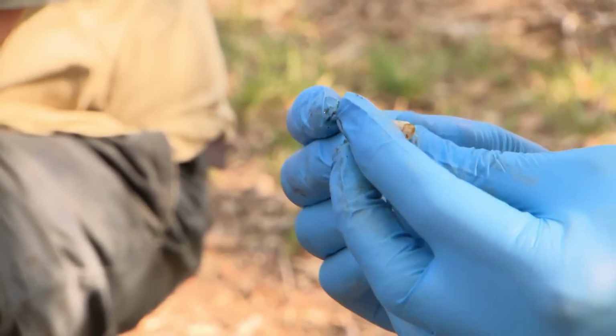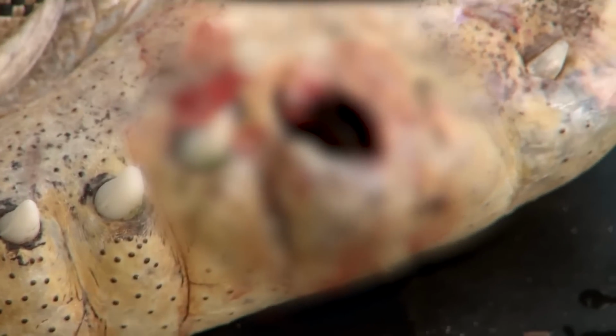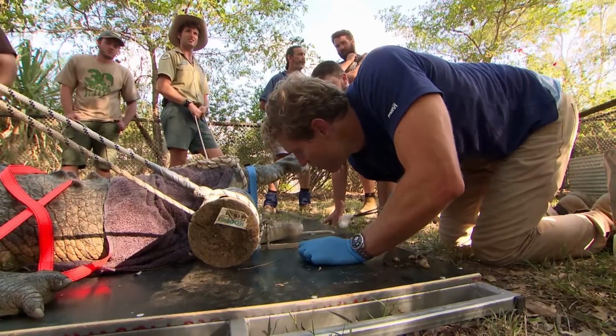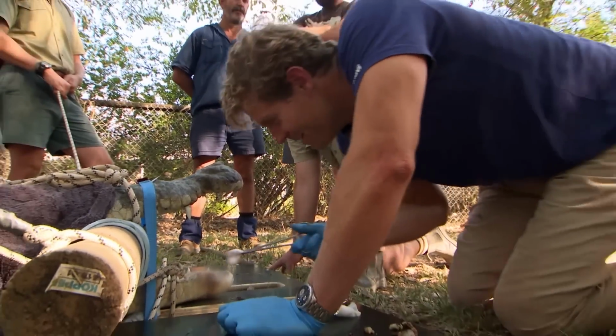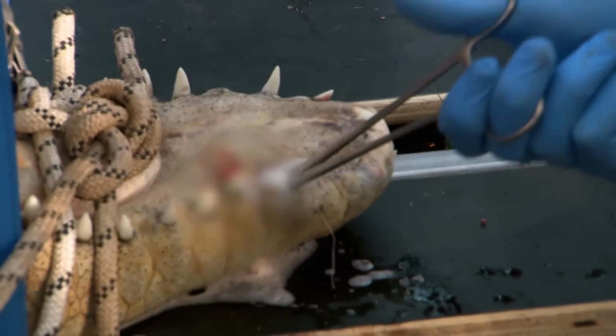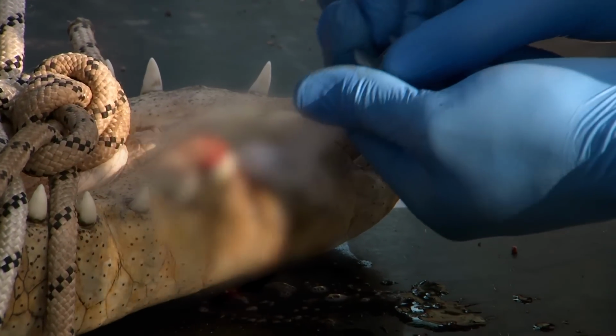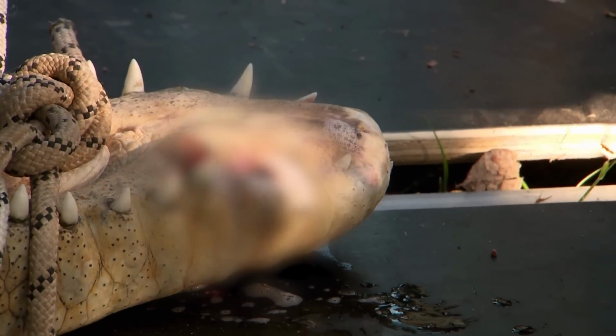Oh. It gives you an idea about the resilience of crocodiles, doesn't it? That he's been tolerating that and ultimately fighting the infection. Well, thankfully, there's no more. Oh, lucky that. Tooth fairy be broke. All right, let's give everything a clean up. When you line up all those fragments and see what has come out of that small hole, it is unbelievable.